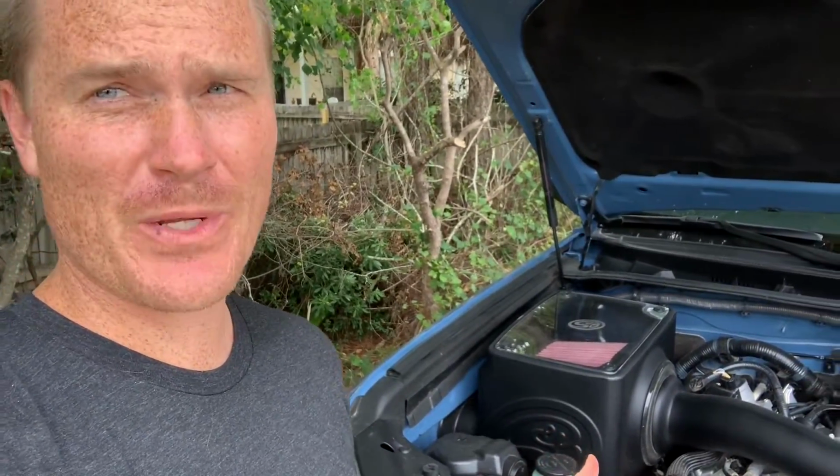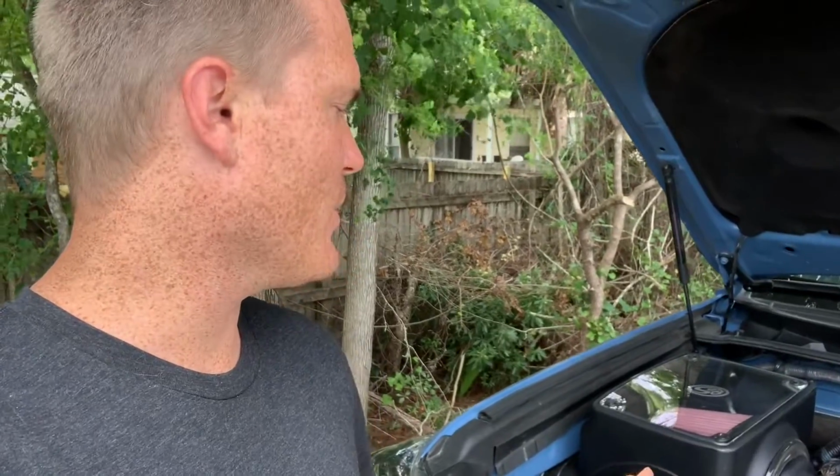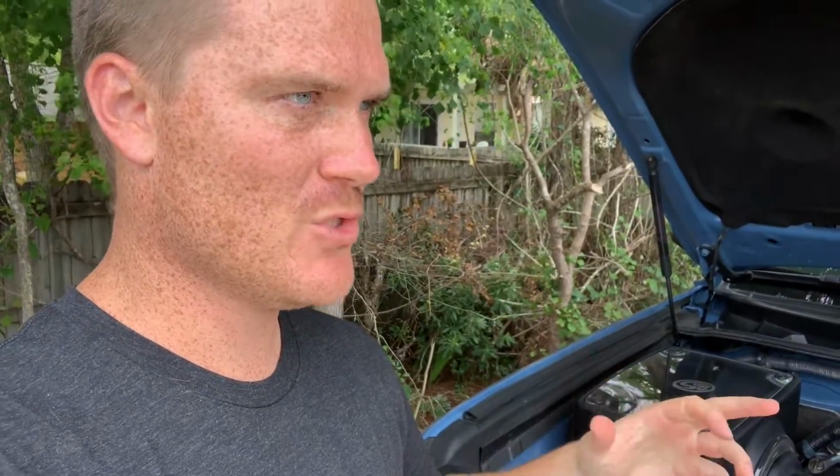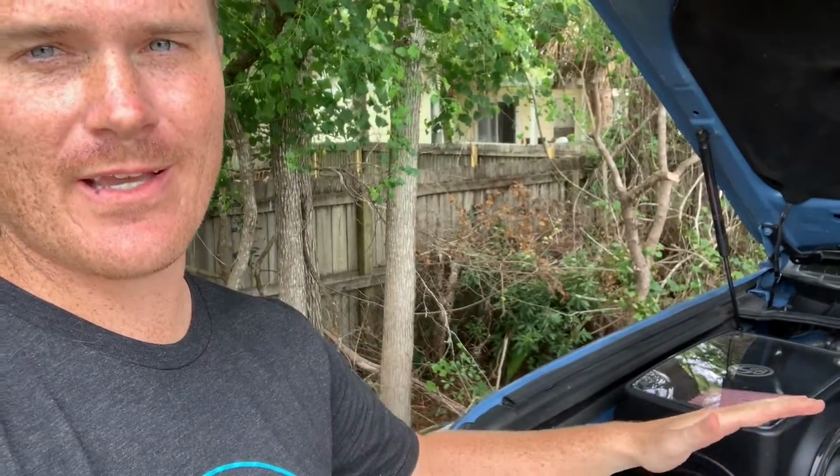Alright, so technically I installed this I think like 3 months ago or something like that. But then I went to Alaska for a month, so I never really drove it in May. So I've really only driven it about a month or so now. So this is technically a month and a half-ish update on this air filter.